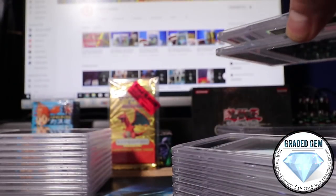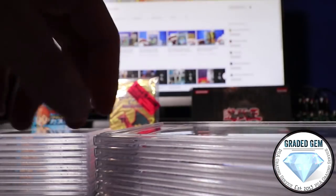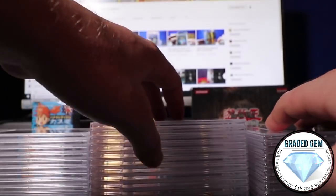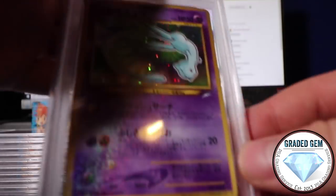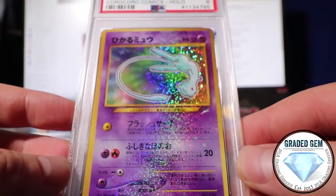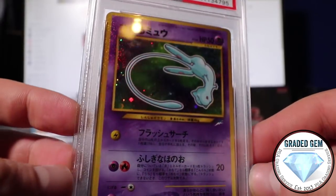Oh yeah, okay. Right then, next we move on to Andrew. Yes, it is Andrew. Andrew again did quite well. Japanese Pokemon this time. Start off with the infamous Korokoro Mew, Shining Mew Korokoro Comics. Very popular promo. You see it all the time.